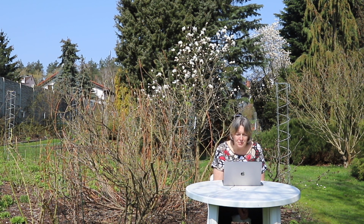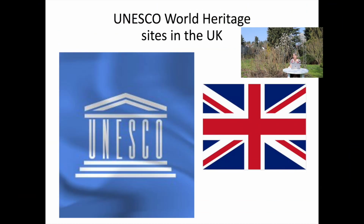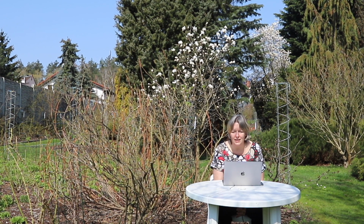As you can see on the map here, there are quite a few of them, and even more if we count overseas territories. We'll talk about them a little bit today. There will be a separate class about the overseas territories as well, but today only about the UNESCO World Heritage sites.